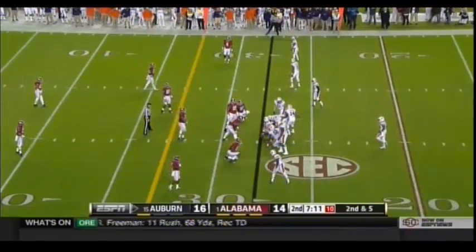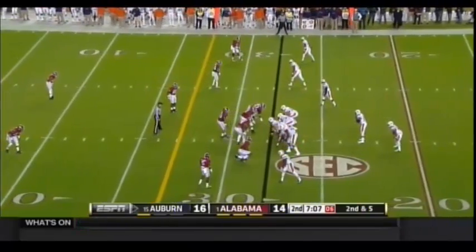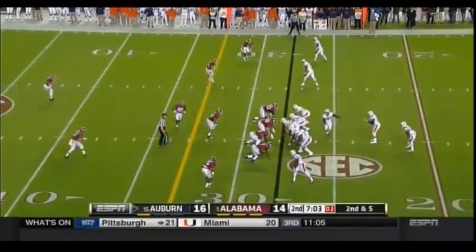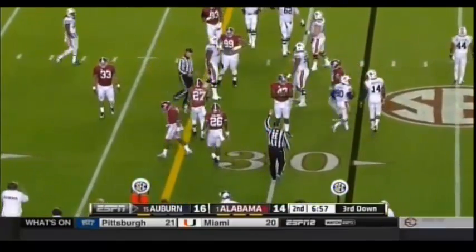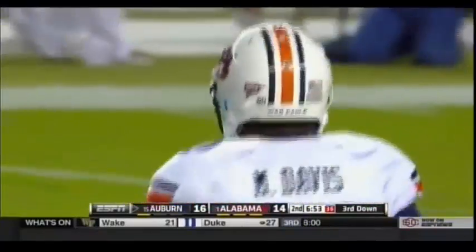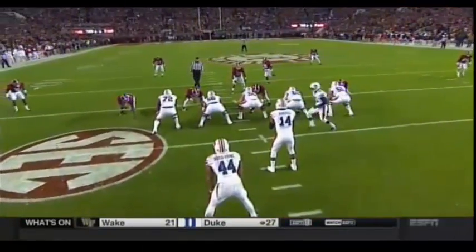Nick Marshall in the shotgun, looked to his far sideline, came up under his center, now backpedals into the shotgun. Has Cameron Artis Payne to his left. The snap hits Marcus Davis in the back as he came across the formation, and it's covered by Auburn at the 30. The play will actually pick up 2.5 yards, but an ill-timed snap by Reese Dismukes.